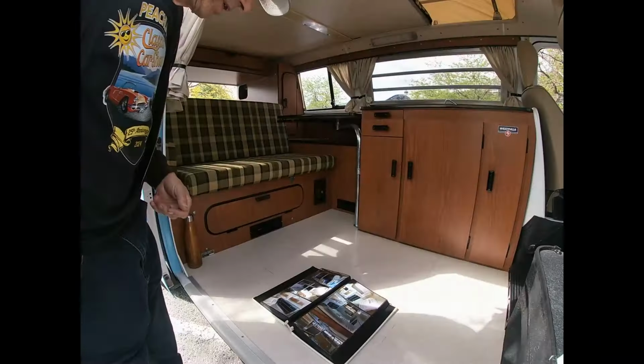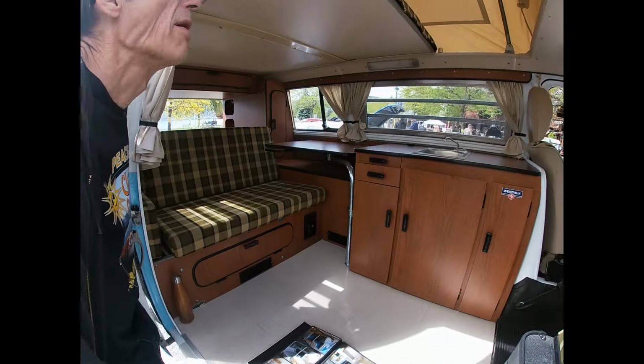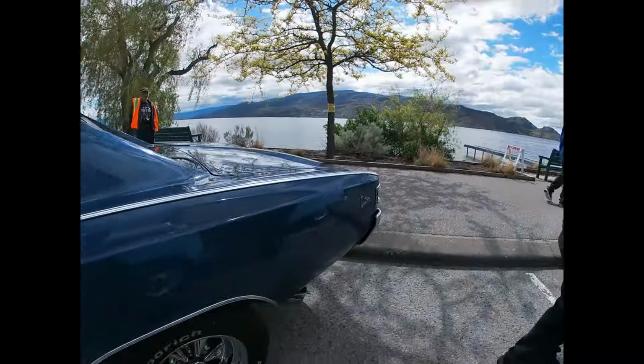Yeah, lots of taping going on here. Look at that. Pretty nice in here. I mean, murals are okay back that day on old van.